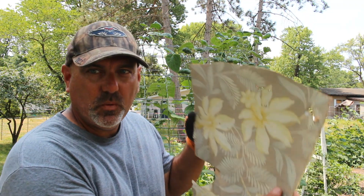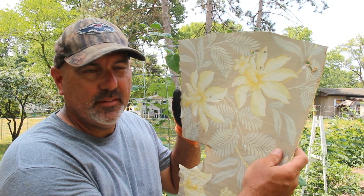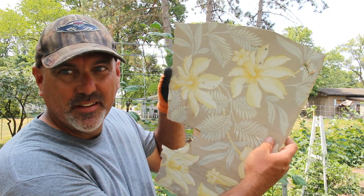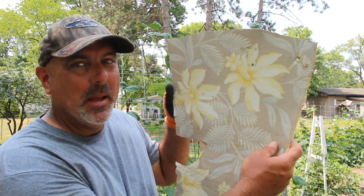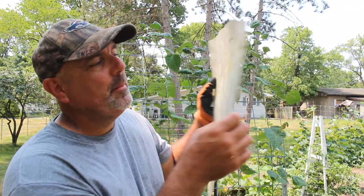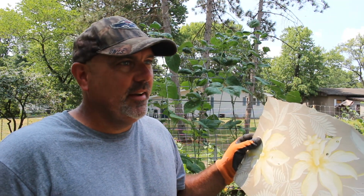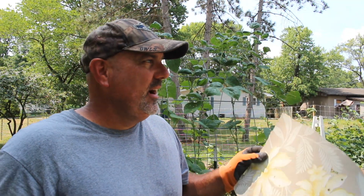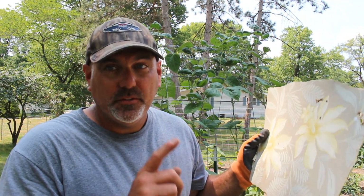Now if you look at this wallpaper right here, that looks like 1920s, doesn't it? That's a good find. That's 1920s wallpaper, but that's not the original. The original is on the back of this. There's another layer of wallpaper, and that's original. I can tell that's every bit of 1900. I guess you would call it like Edwardian style of decorating, maybe. But I'll show you the original wallpaper.